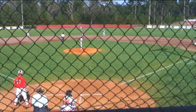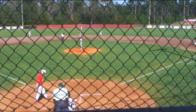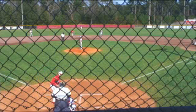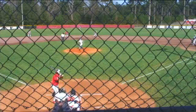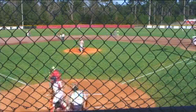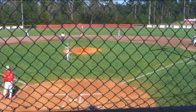So Norphlet has a runner at second in scoring position with just one out, an 0-1 count to number 17 of Norphlet. Again, we don't have a roster for Norphlet, so we will just be calling their numbers for this one. Here's the pitch. A swing and a strike. 0-2. Kind of busted him in there, Chris.